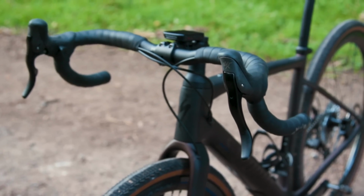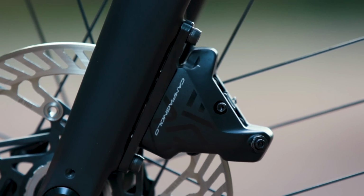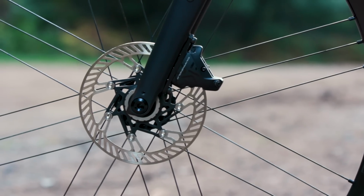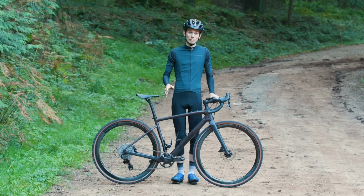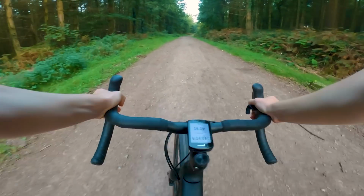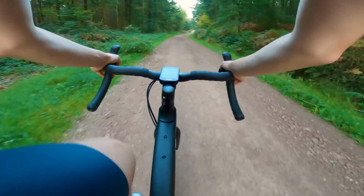The Ekar brakes use the same internals as Campagnolo's road disc group sets. They were developed in collaboration with Magura. The main difference is that Ekar gets a harder wearing pad compound for off-road riding, but the rotor sizes are the same. You get 140 and 160mm options.